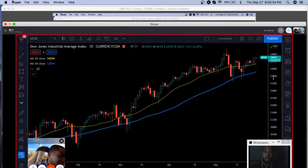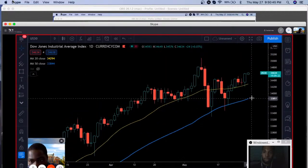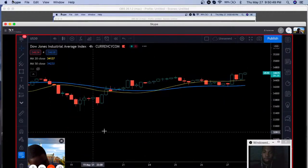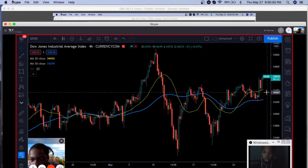I know the last area that I wrote down last week that we needed to look at was 34,375. So where is that at? Drop down to the 4 hour. Like Tiberius said, we're only looking for buys at the current moment. So probably that long candle was the one that broke it.